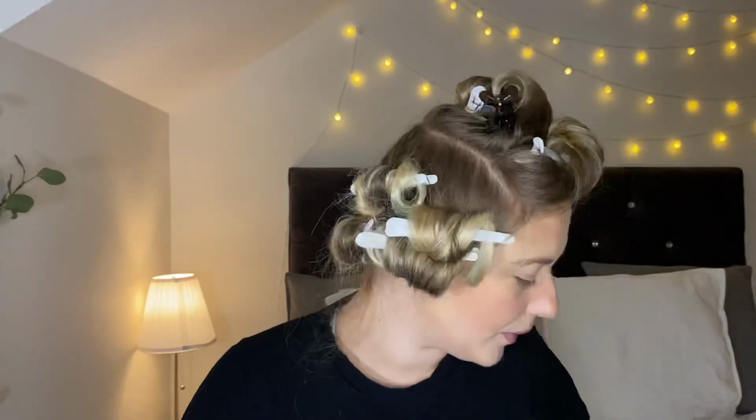And I also like to put the Hoola bronzer on my eyelids, because I really do not suit eyeshadow unless it's done properly. And even then I only suit a tiny little bit. So I just go over this.